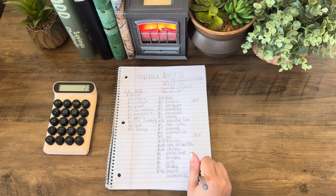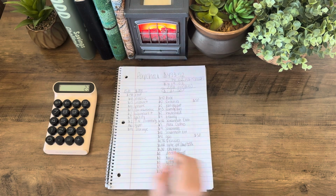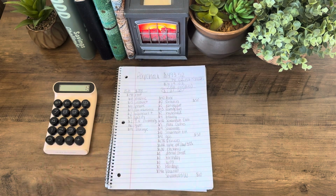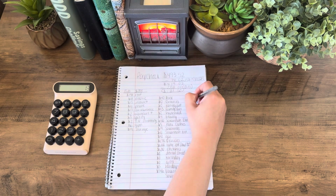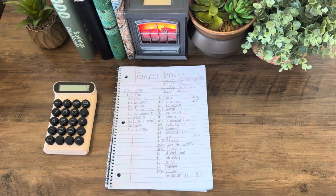I definitely need to give my daughter $10 for chore money, so I'll do that right away. Yikes, this isn't looking too good. I think I'll add the remaining $13 into my envelope. I do typically give myself $20 per week, but that's fine.